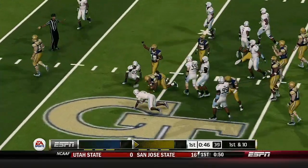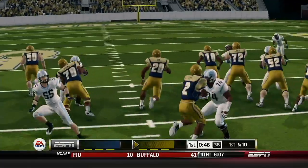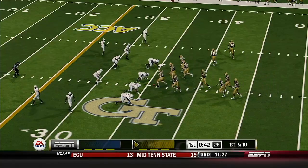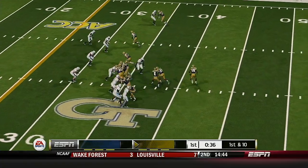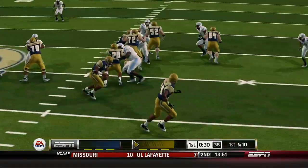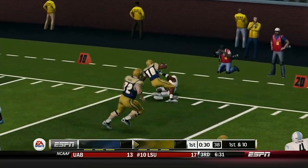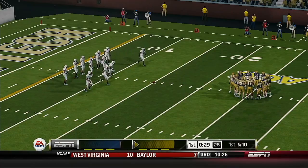He's at the 40. Makes it out to about the 36. Corner. And down he goes at about the 15-yard line. Nothing tentative on that run at all. He looked very determined and got the first down. Here's the eighth play of the series.